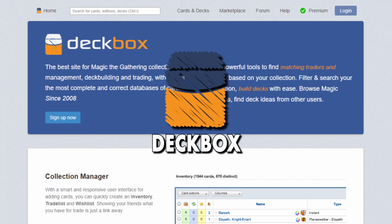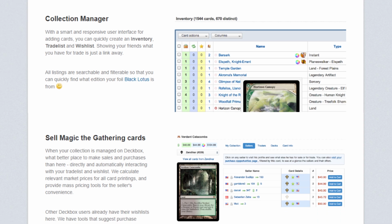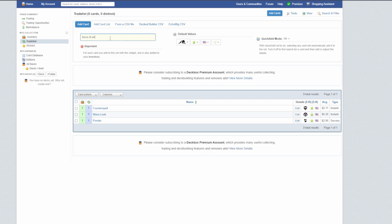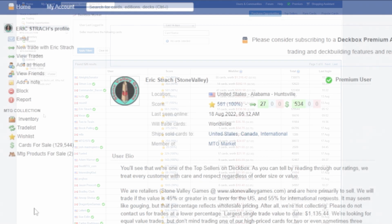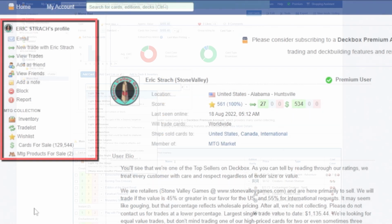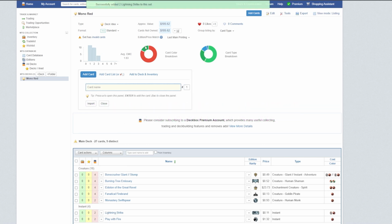Deckbox.org, on the other hand, is an online spreadsheet tool for keeping track of your collection. You can list which cards in your collection are open for trades or for sale, as well as create a list of cards you wish you owned. Deckbox also helps facilitate buying and selling cards, putting users with compatible needs and inventory in touch with each other. The site also has a deck building client, which makes sense given that all your cards will be listed on the site. If you have a large collection or you're just someone who appreciates being organized, Deckbox is the site for you.